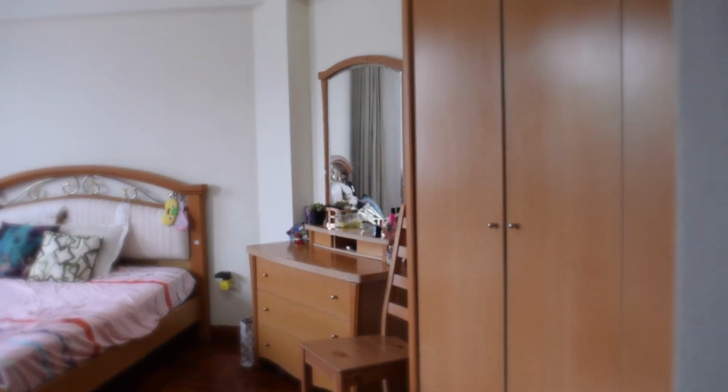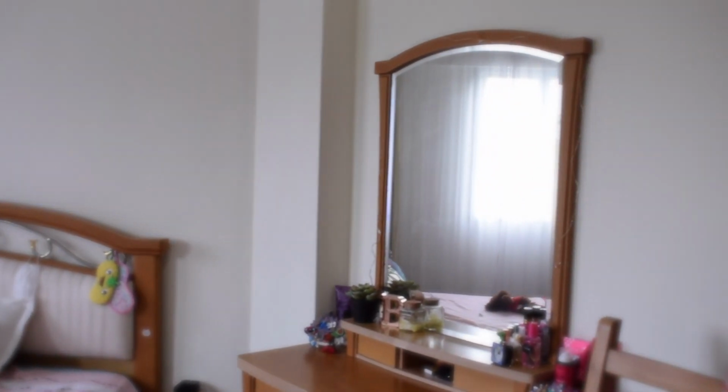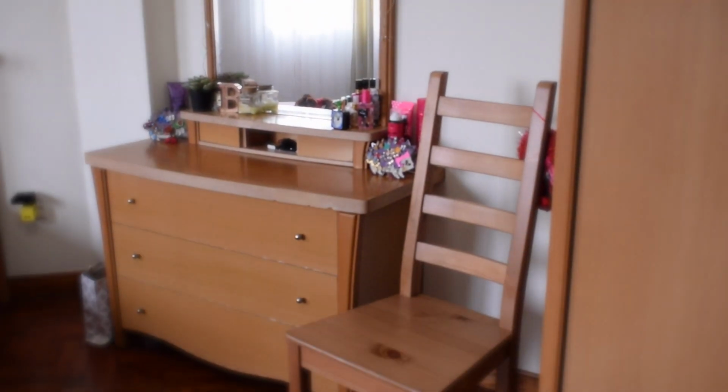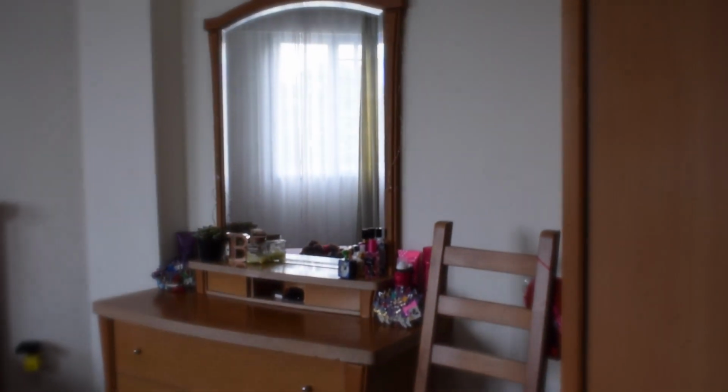And now let's get into my dresser tour. So when you enter my room, on the right next to my wardrobe is my dresser. This dresser was already provided by my house owner, so I love that. I love the light wood of it, and it's just super duper girly. So let's get into it.